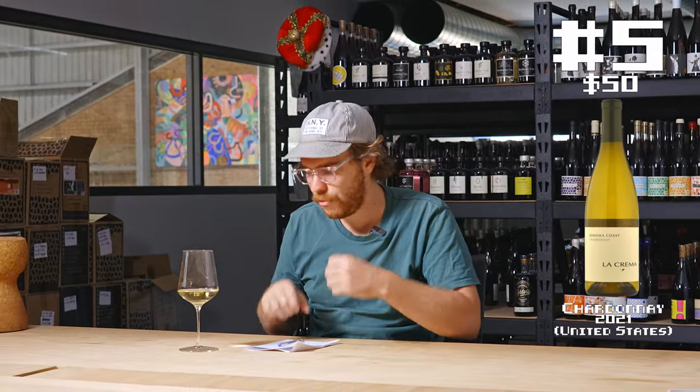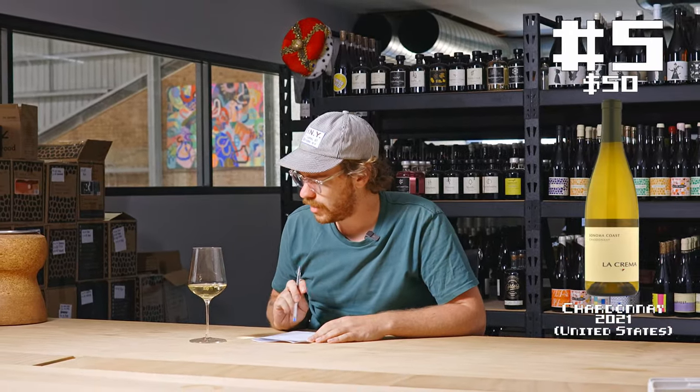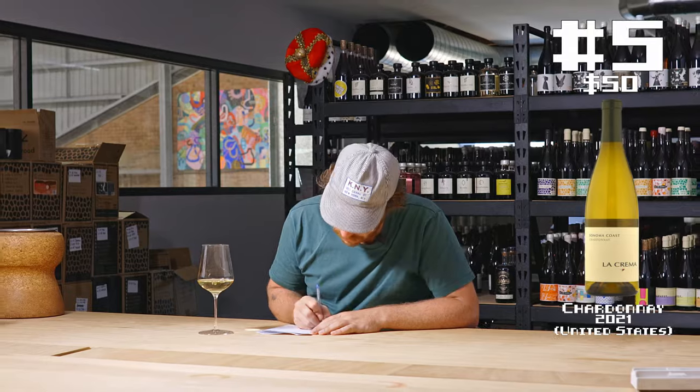Yeah, I really like the extra interest that's going on here. I reckon there's been a lot of lees stirring here because it's built up a nice nutty character to it. And that almond kernel thing is really adding some extra complexity. There's this wholemeal bread savoriness going on there. I reckon this might be from WA.